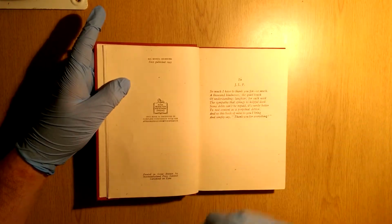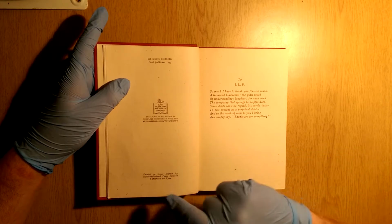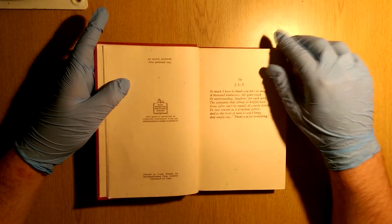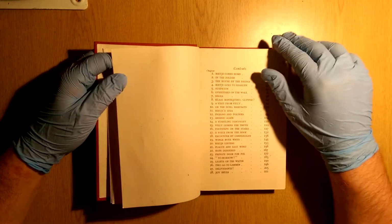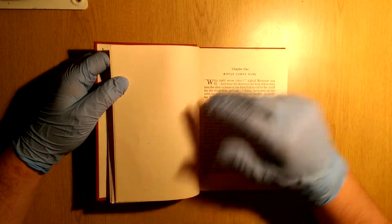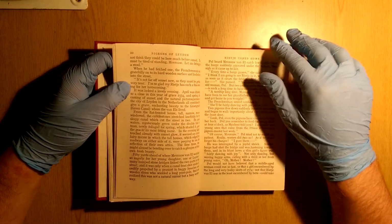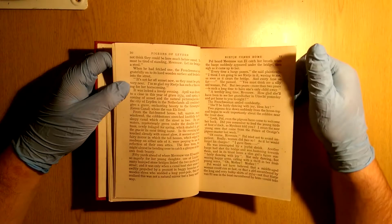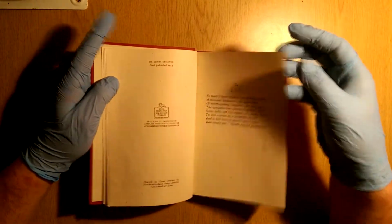Obviously there weren't many books which were printed in Great Britain and Northumberland. Press Limited, Gateshead on Tyne. I've never been there. And I haven't read the book. Maybe I will, if I get time. I don't know what it's about, to be honest with you. I've never even heard of it before.